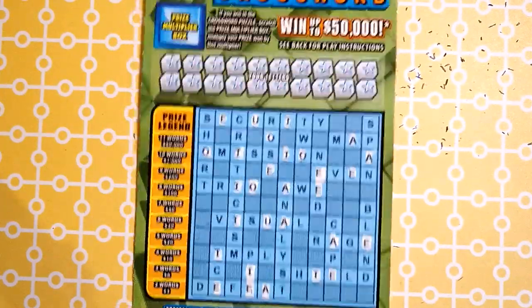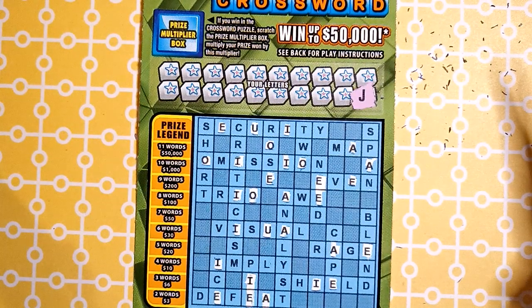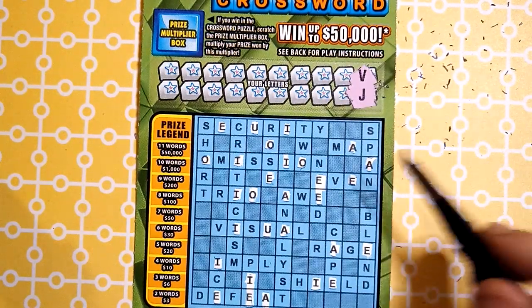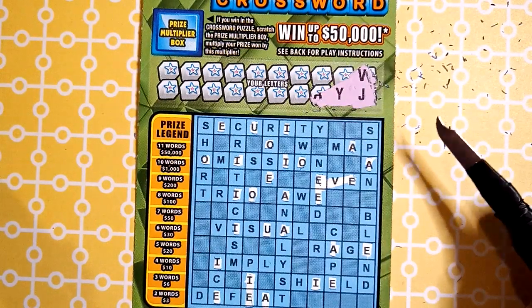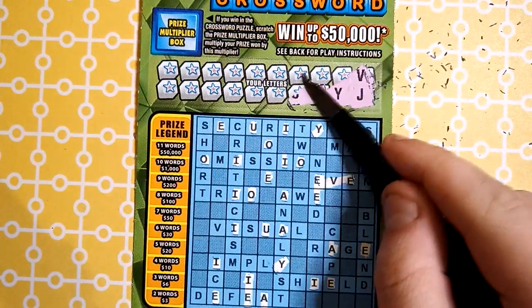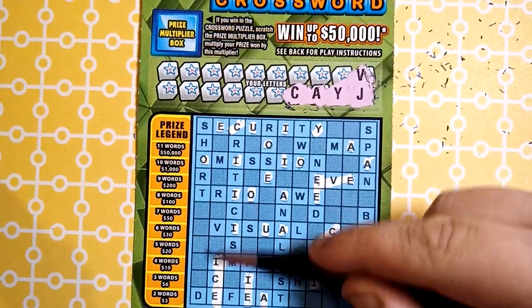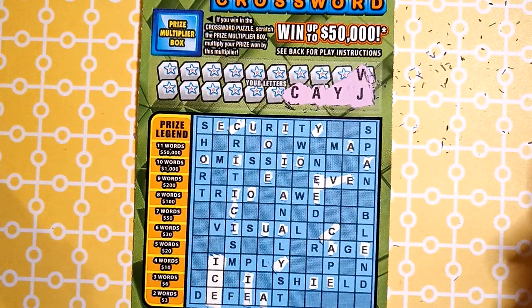Next up, we've got number 29. Lucky number 29, green ticket. First letter is a J. And I don't see any by glancing really quick. A V. We've got a V. No, just one V. Y. We've got a Y. Oh my goodness, we've got two Y's. Holy crap. A, we've got C. We've got a word. We've got ice. Ice, baby, ice. And a couple more C's, not bad.